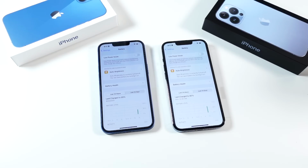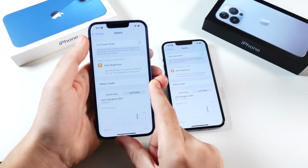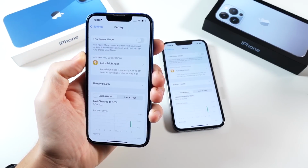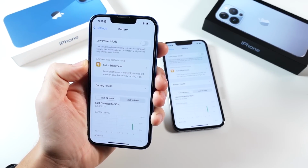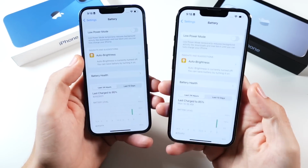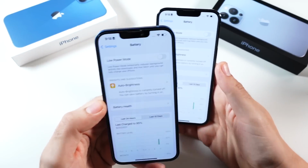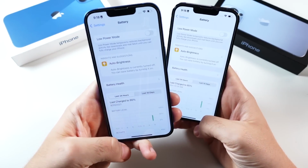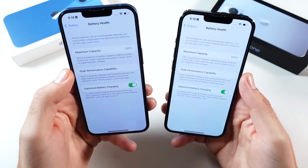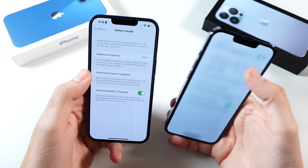Now, when it comes to battery life on both these phones, the iPhone 13 is actually the phone with the larger battery at 3240. However, because of the efficiency of the iPhone 13 Pro with its 3095 milliamp hour battery and the efficiency of ProMotion, the 13 Pro actually outlasted my iPhone 13, but not by a whole lot. And both of these are going to give you fantastic battery upgrades over your old iPhone. Both of them easily making it a day.